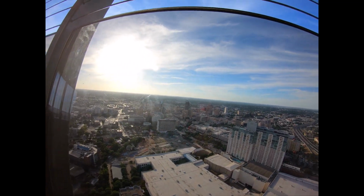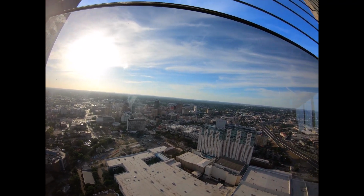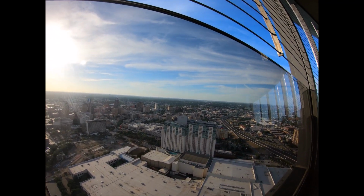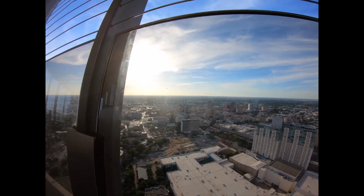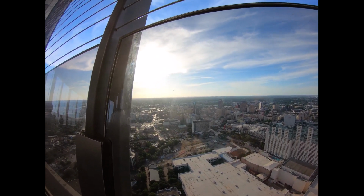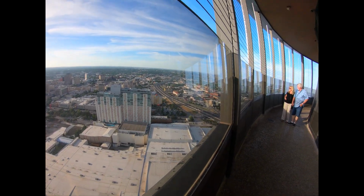We got that sun in our faces too. Drury, we're near there. Downtown San Antonio there, people. Interstate 35 way over there. Interstate 37 down here.